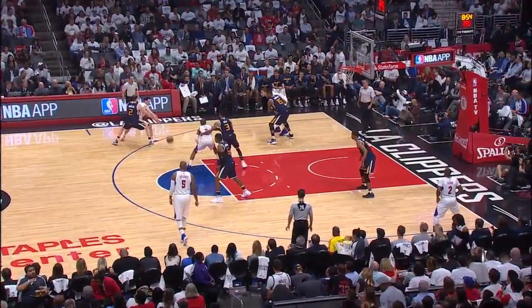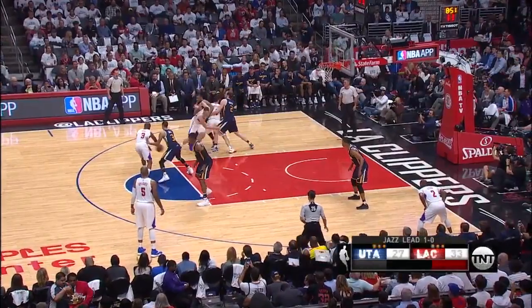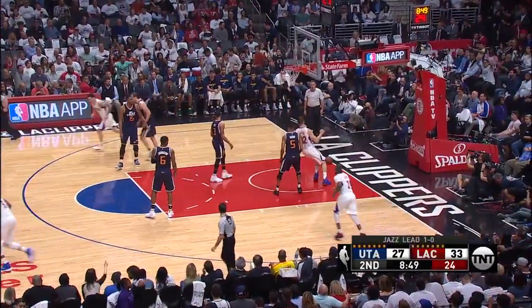It doesn't have to be a back screen. Here it's a curl screen for Blake Griffin, and Ingles, who's guarding the screener, is put into the same tough position as Curry. He could switch, but then Griffin could duck in and take advantage of the size mismatch. Here, Ingles doesn't help or switch, and that's an easy dunk.